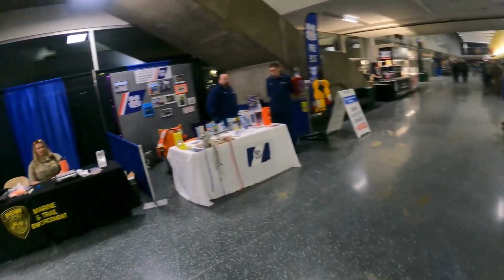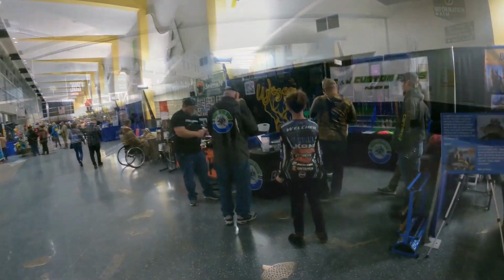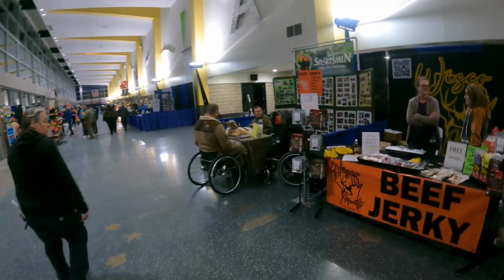US Coast Guard over there. Didn't expect to see him here. But yeah, we're just gonna walk around the lobby and see what's up. Nice. Local guys from Clover. C&J Custom Rods. Unless you're from the town, you don't really get to see these, but they're pretty nice at the expo.